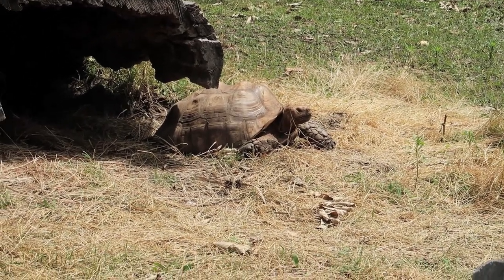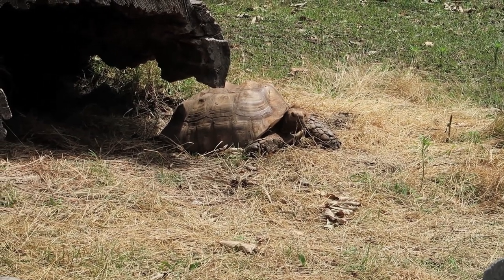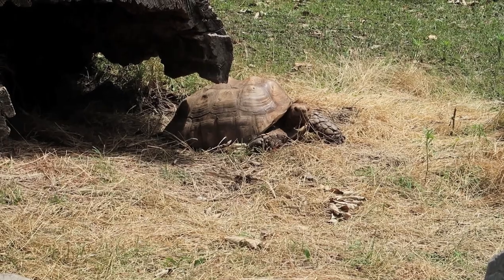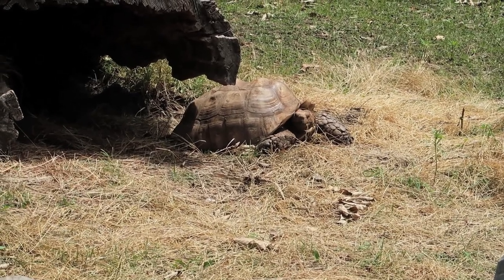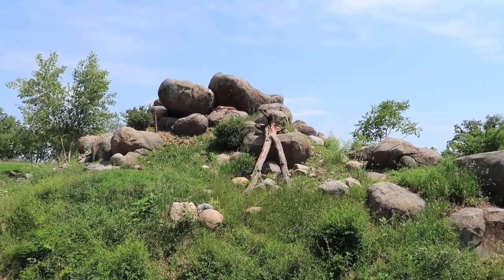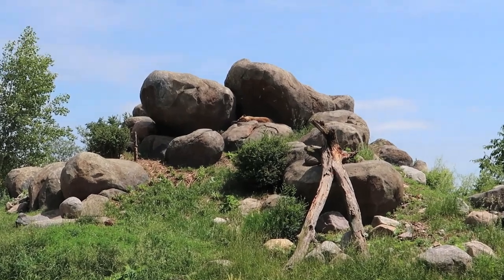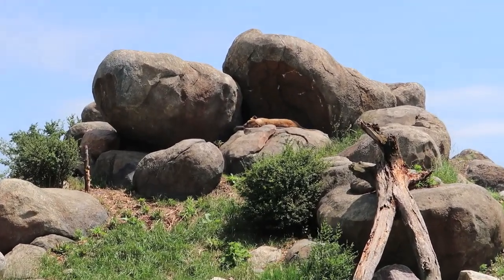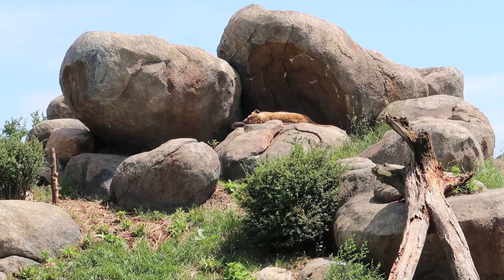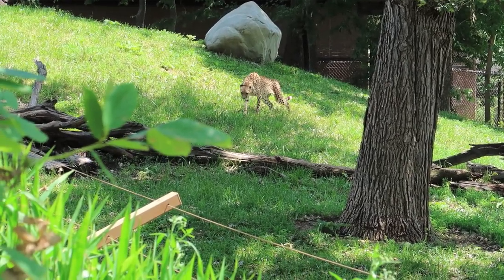African tortoise. Basking in the sun. Living the good life. Except that he's in a cage. It's for the lions. And you can see that's a female sunning herself right there. It's cheetah.